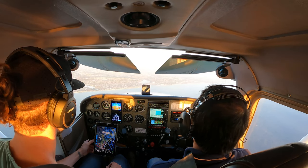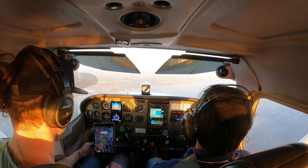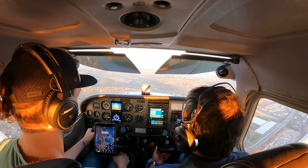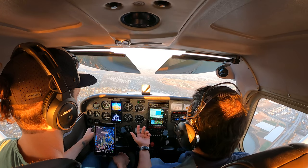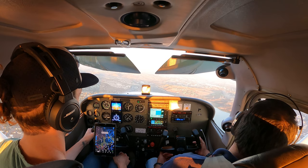Cessna 88 Golf, cross midfield, traffic departing Cessna. Cross midfield. Palomar, Cessna 23 Tango, looking for South transition. Cessna 23 Tango, transition approved, Palomar altimeter 2984. 84, 23 Tango.